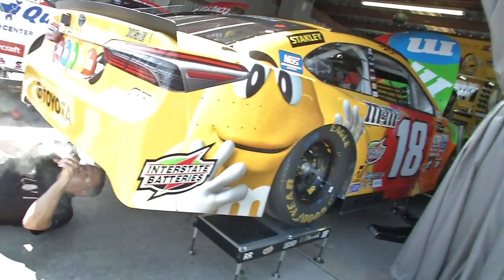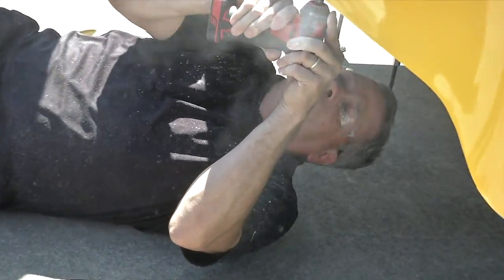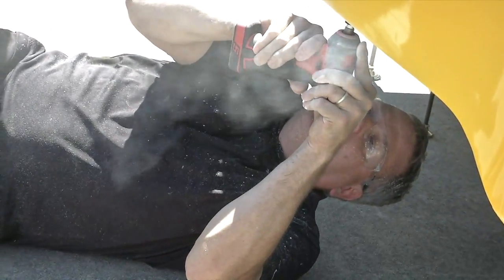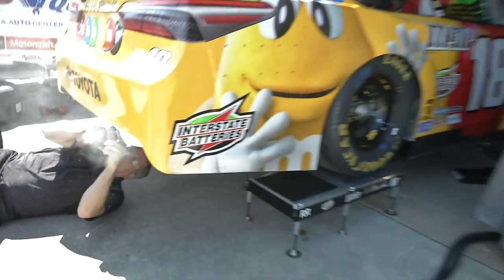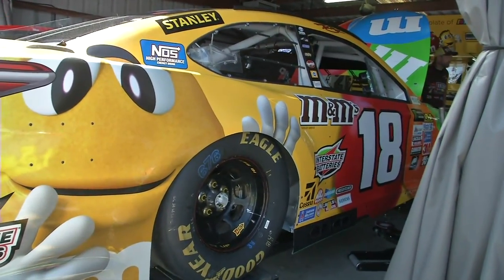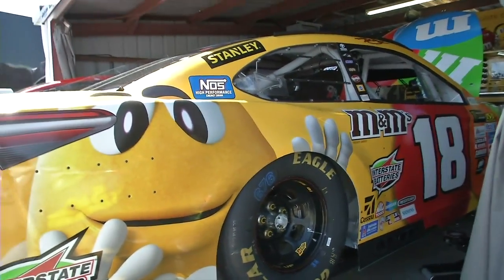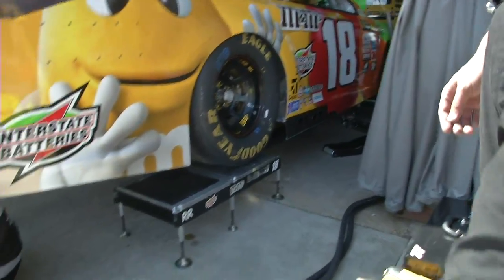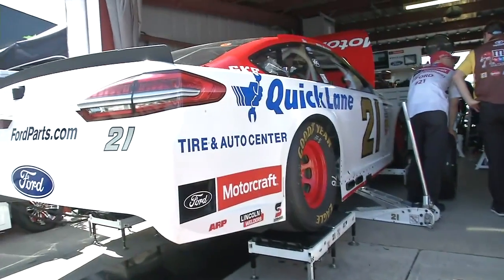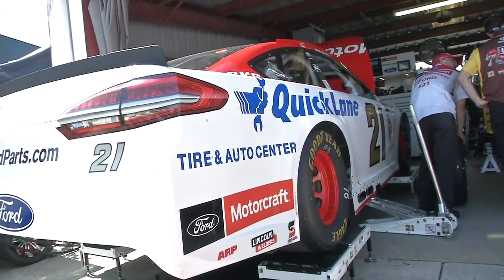And you know what I love? I love when Todd Berrier, but they're getting dusty. They're working on the back of this number 18. Shaving, trying to get some speed. Hey, you got to do whatever you can to get speed in this garage.